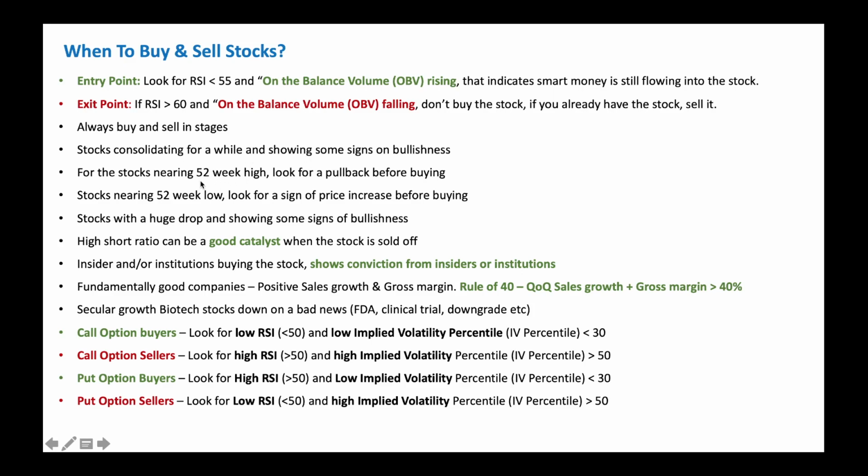For the stock nearing 52-week high, look for a pullback before buying, so that way you have some margin of safety. You're not chasing a hot stock at the top. And when the stock is nearing 52-week low, wait for a sign of price increase, so that way it's turning the tides and turning around a little bit. That's when you buy, so that way you kind of make your profit slowly.